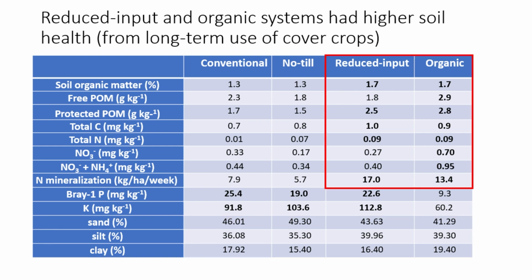But these are different biological and chemical indicators of soil health, where bold font means it's higher. And so overall, there were higher levels of soil fertility and soil health in the reduced input and organic system after these 30 years of the trial and use of cover crops in those 2 systems, with the exception of phosphorus, which is quite low in that organic system, again, because the only input is the red clover cover crop.